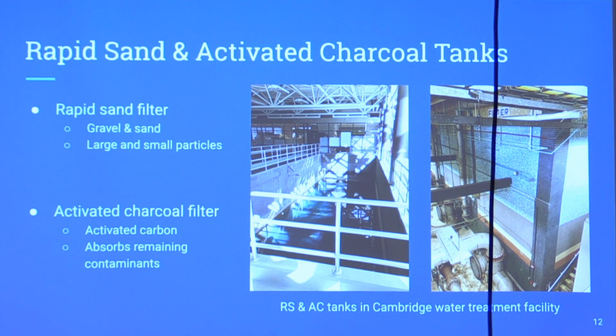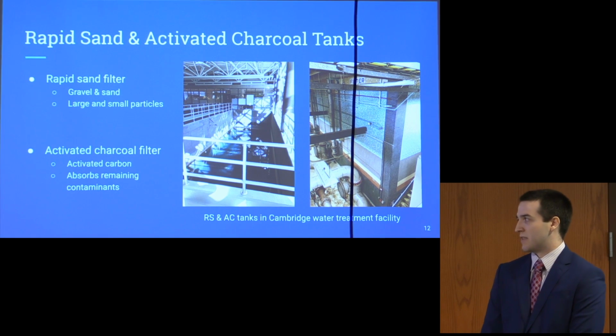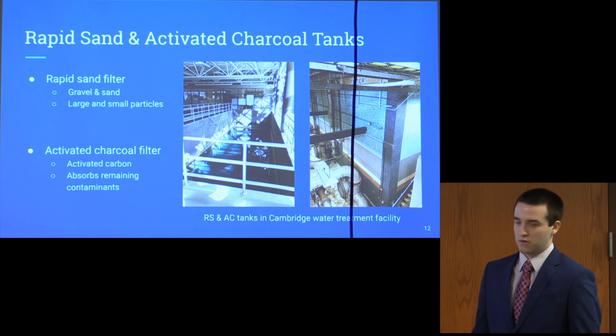and they are filtered out that way. And then underneath the gravel and sand is activated carbon, which basically absorbs any remaining contaminants, besides microplastics, obviously. But this is a pretty standard process that's used throughout water treatment around the world. This isn't really what any of our novel stuff is, but we definitely still need to include it.